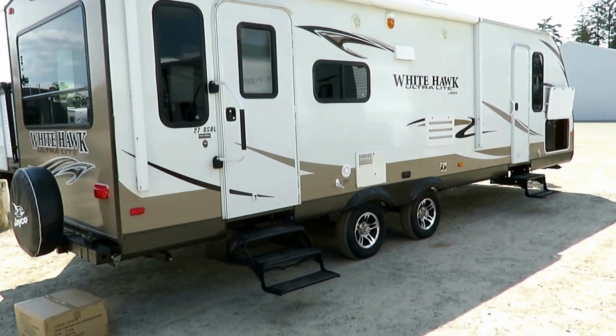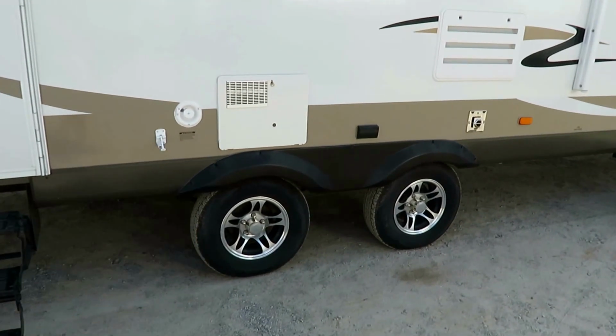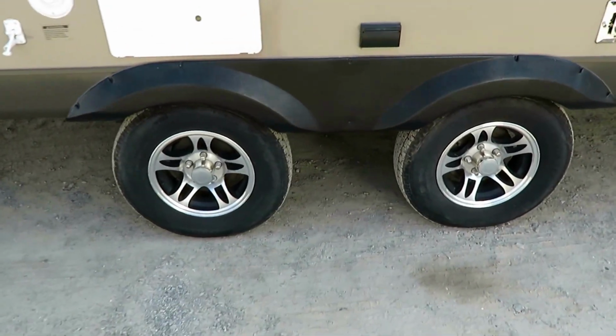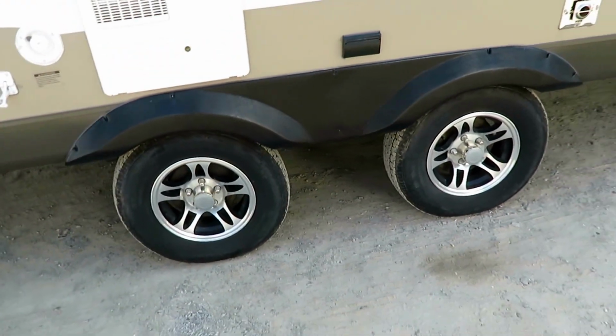How cool is that? Aluminum rims down here under the power awning, and I like these little outlets right there, so if you want to put something outside that requires power, you can. This is right about where you're gonna have your picnic table. You do have dual entry doors.